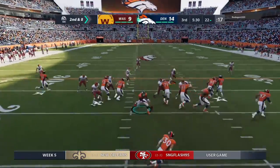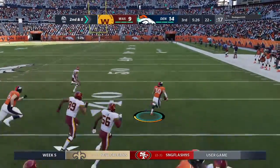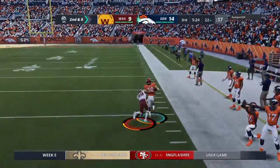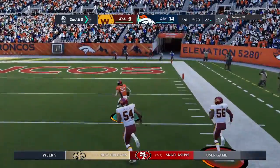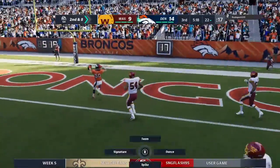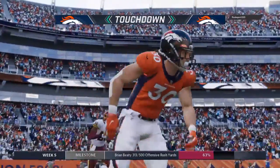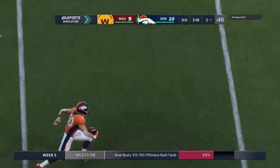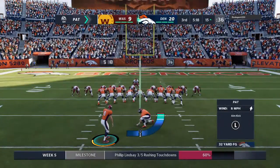The adjustment to the adjustment. Without a doubt. Show them one thing, hit them with something else. And some space here. And he sheds a tackle. Now he's got some space. And all the way home for a Bronco score. Philip Lindsay, 78 yards. And the Broncos will add on to their lead.